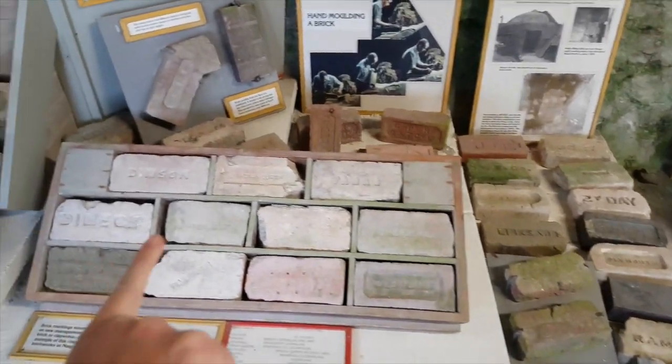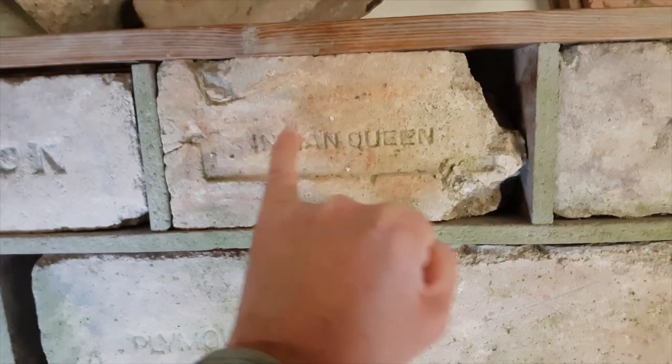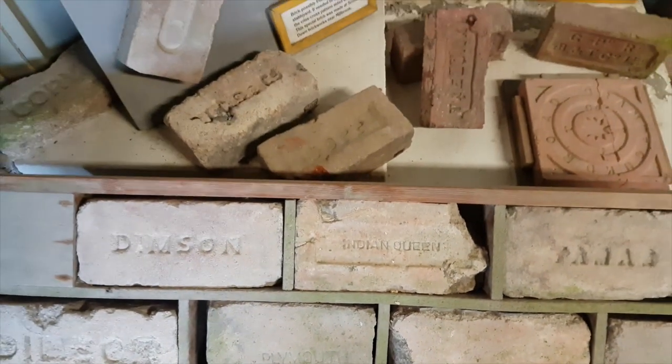Now one of them just caught my eye because it says on there Indian Queen. Now I was going to take you there. There is a place in Indian Queen which is like, if you imagine a Roman Colosseum, how that looks with the steps leading up like a big arena. It's like that, but it's like an open-air church. And it's in Indian Queen. And they call it Indian Queen because they say Pocahontas went there when she travelled from Falmouth to London.